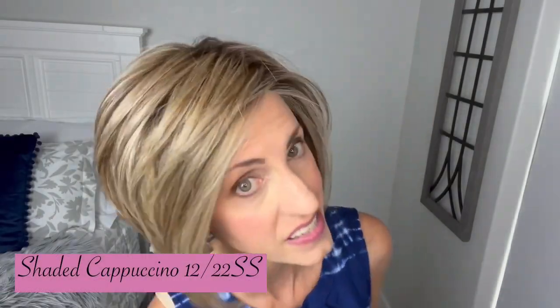Okay, let's take a look at this color. So this is the Shaded Cappuccino 1222 SS. Beautiful color. This is a great color for those of you who are brunette, who want to try more blonde in a wig. It is rooted, so you can see it goes great with my eyebrows. It's not overwhelmingly blonde, so that's why I say it's a really nice starter blonde for those of you who might be wearing the darker colors.